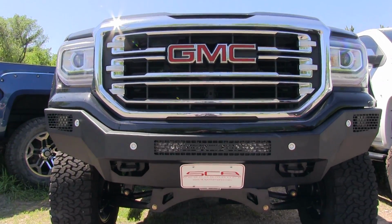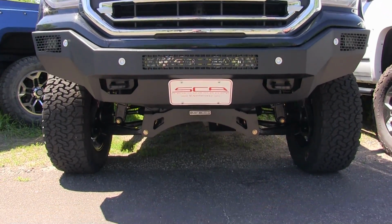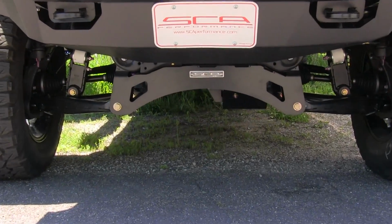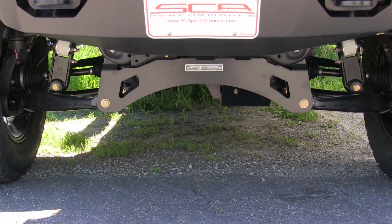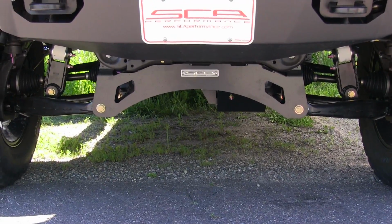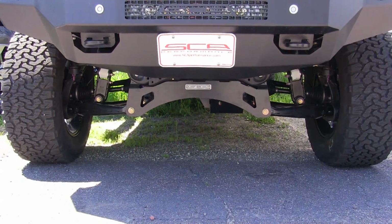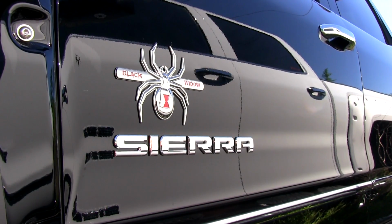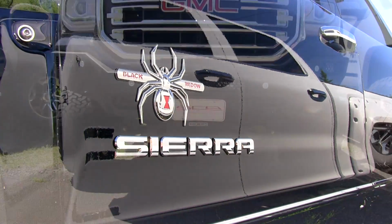And maybe we can just get a shot underneath the truck so we can really look at what's going on down here. So again, the trucks we're going to look at, with the exception of the G2, are going to have the 6-inch lift on them. If we notice, the heads of the bolts are sticking out. Everything's grade 8. Everything's been tested and fabricated by SCA. So not only does the truck look great, but it's going to stand up.